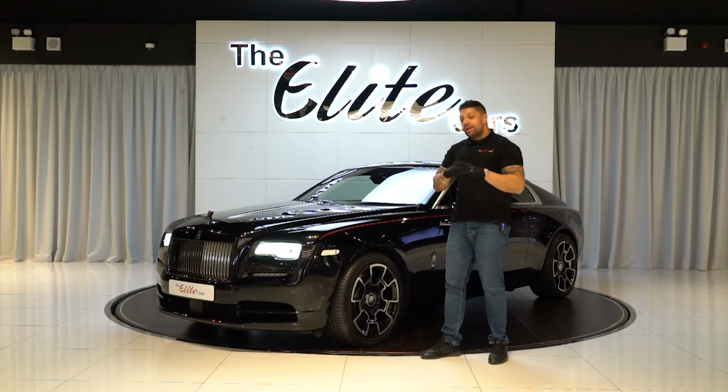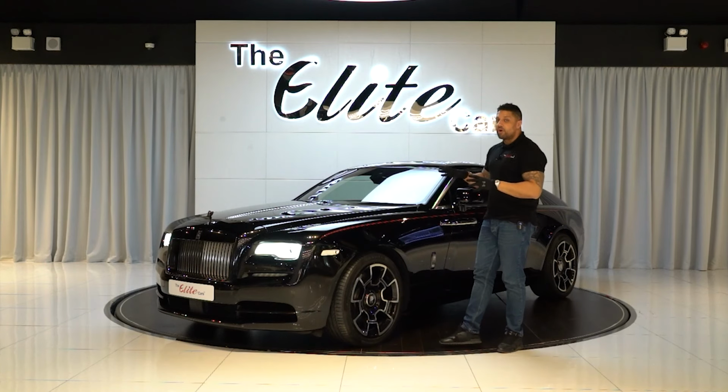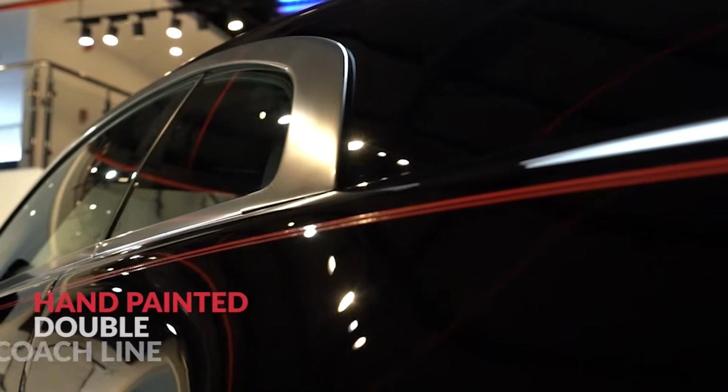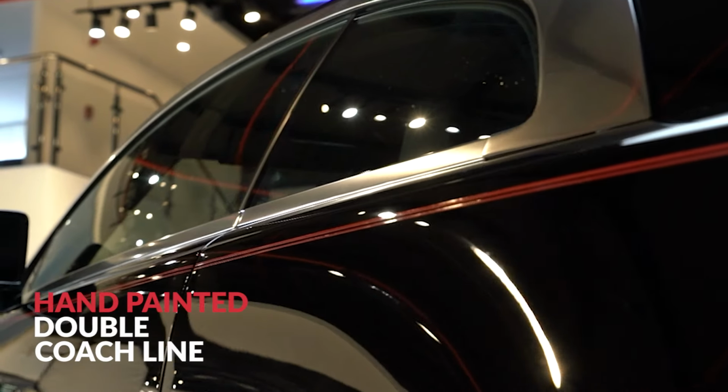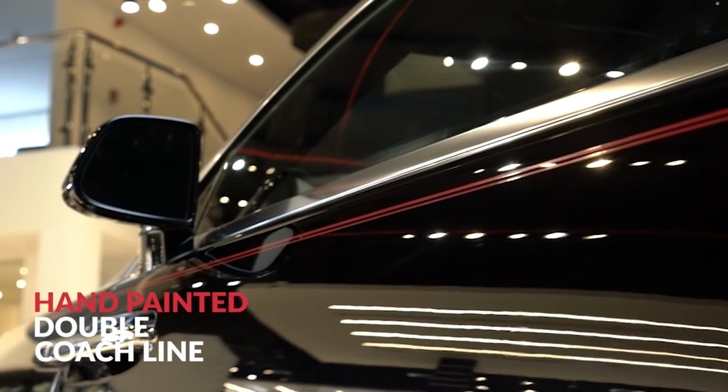But anyway, moving further down the vehicle, like I mentioned, it is quite subtle in its styling, right? But because it's a Black Badge, we've got this double coach line, hand painted all the way down the side of the vehicle, and it matches the interior beautifully. It just sets the car off, right?